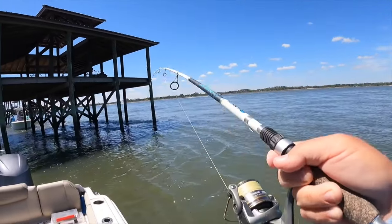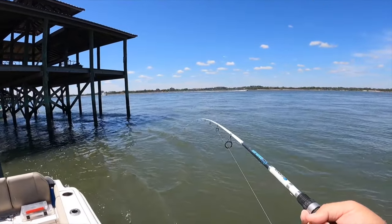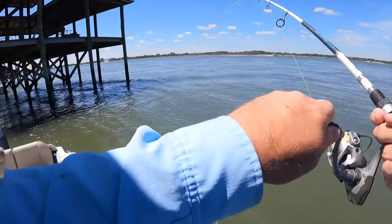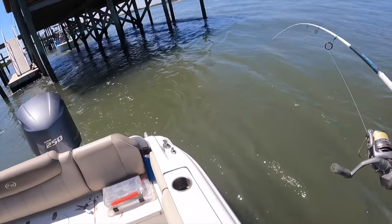Need a net? Probably not yet. But yeah, he's got a little bit of girth to him. All right, y'all. We finally got a decent fish here. Yeah, I mean, underneath that dock. And I was just telling these guys, it's a good sheepshead. A great sheepshead. Yeah, grab the net for me.